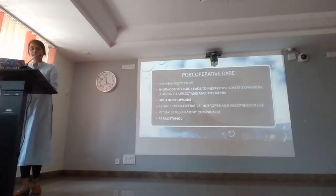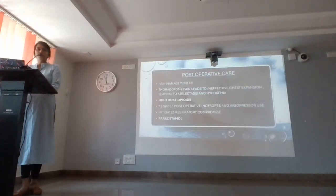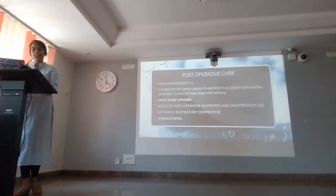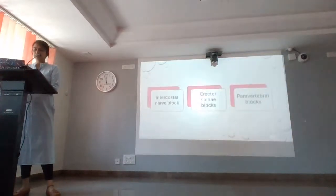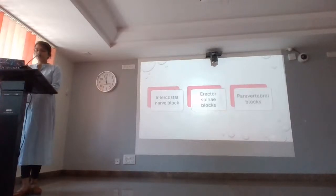So, thoracotomy pain leads to ineffective chest expansion, leading to atelectasis and hypoxemia. So, we can continue with the high-dose opioids here, as they reduce the post-operative inotrope and vasopressor use, and it mitigates respiratory compromise. Alternatively, paracetamol can also be considered. And if we're thinking of blocks, intercostal nerve blocks, erector spinae blocks, or paravertebral blocks can also be thought of.